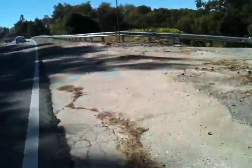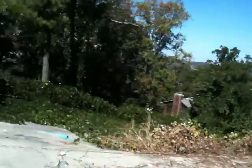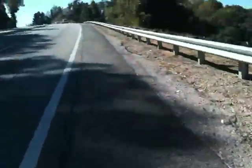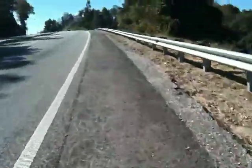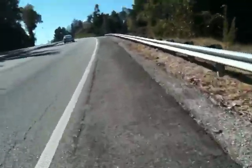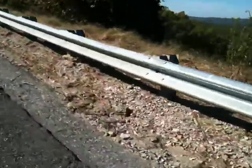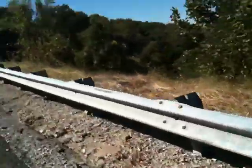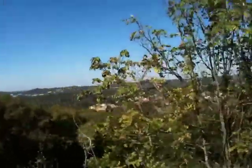And then when you hit this driveway, abandoned house down there, hit this driveway, the shoulder's clean here. You can ride the shoulder. Pretty view of Sanford. One of the best views of Sanford right here. Coming up, it's got the construction going on. These are gonna be apartments.